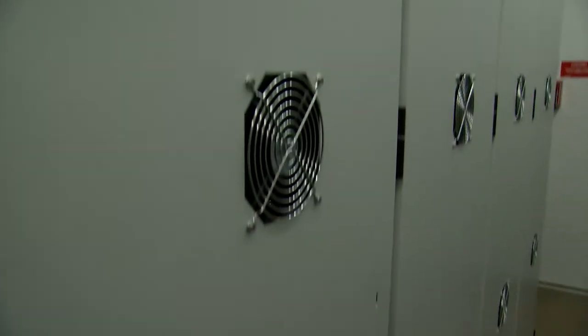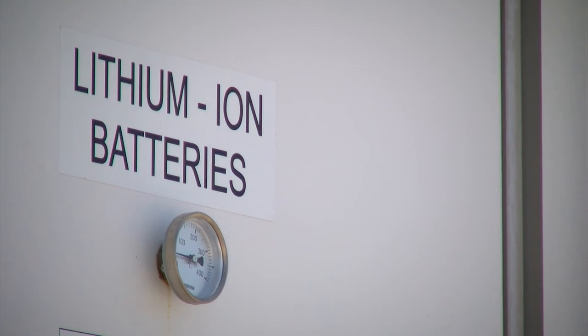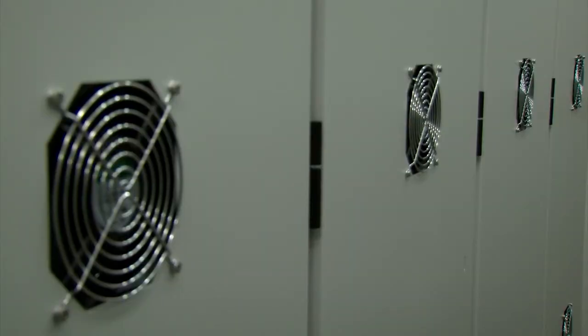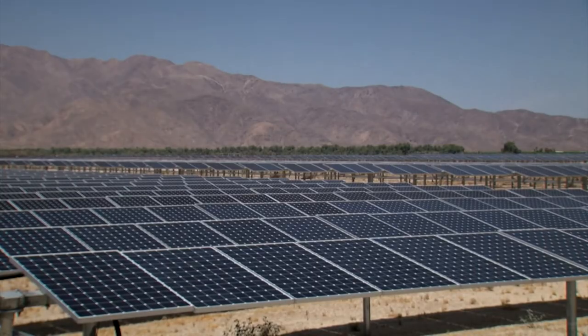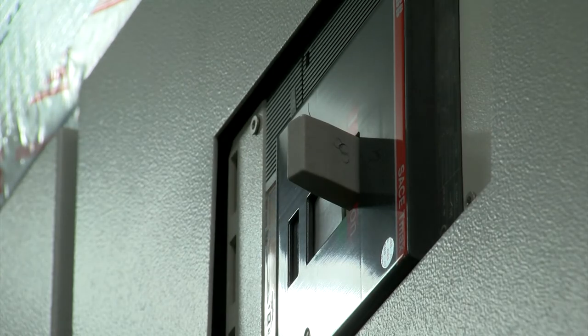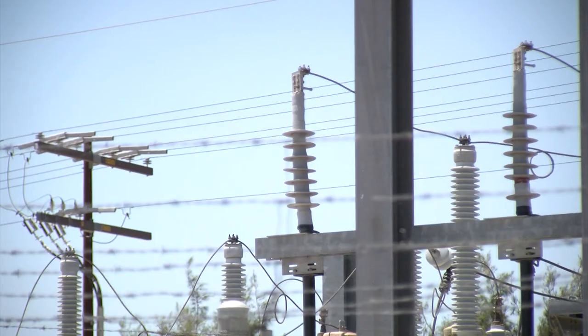Inside these short white trailers, air conditioners are always on. They keep racks of lithium-ion batteries cool. The utility's Hannan Eisenman says the batteries have a couple of jobs. So what we do with batteries is we store that renewable energy during the day when the sun's out, and then we can release it into the grid in the evening. If a cloud moves over the solar farm during the day, the batteries make up for the dip in energy production. That keeps the flow of energy to either the town or the grid steady and predictable.